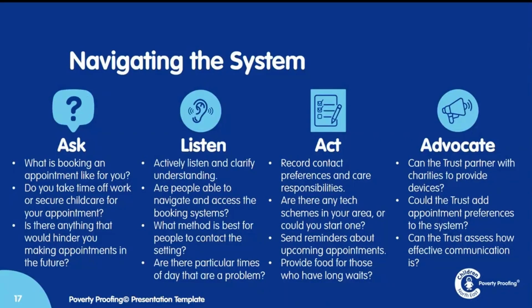We've then got navigating the systems. That's booking appointments and making sure people know what times there are appointments at. Are people being given appointments at a time that they can physically make? And possibly providing food for people who may have long waits.